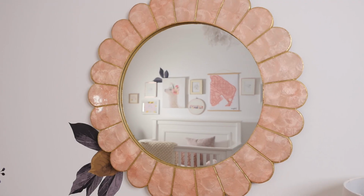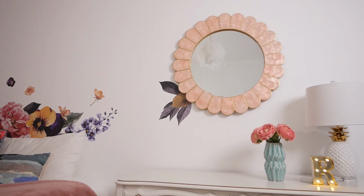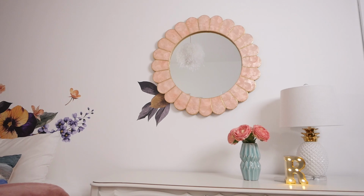I also added a mirror above because I wanted to make sure that Reyna and I have lots of playtime. She's at the point where she can recognize herself in the reflection, so it's really fun. This area also doubles as a makeup area for me if I'm taking care of her in the morning.